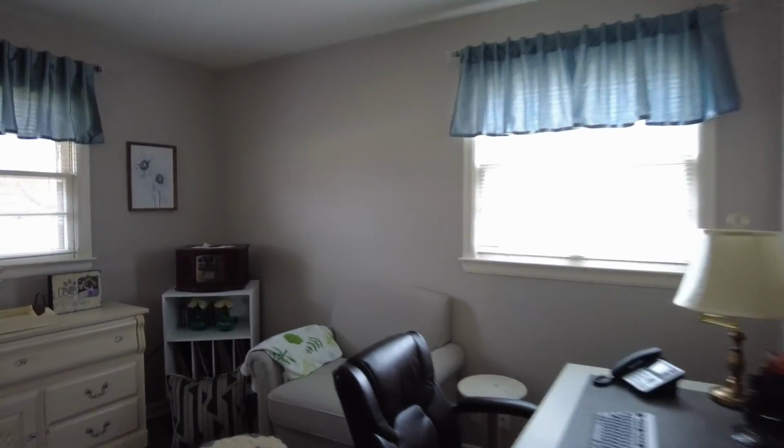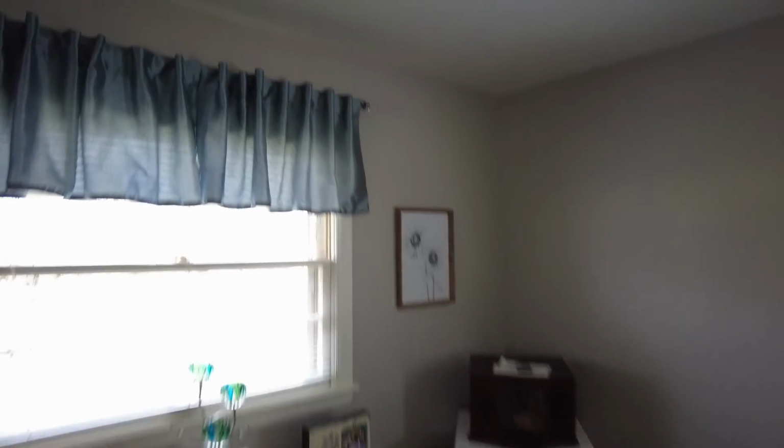Here's one of the bedrooms slash office. That's the way it turned out. Here's the ceiling fan I installed.